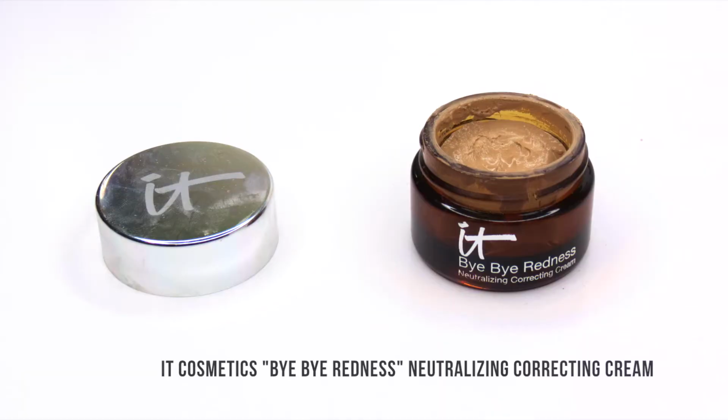So when I've been using these really kind of lightweight and also light coverage foundations, I need something to cover up sort of like my redness and any spots that I have, and something that's going to last and really cover things up quickly. And I have been using the IT Bye Bye Redness Neutralizing Correcting Cream as a spot concealer, and also to put sort of around my nose or in areas where I have any redness where I just feel like I may need some extra coverage.